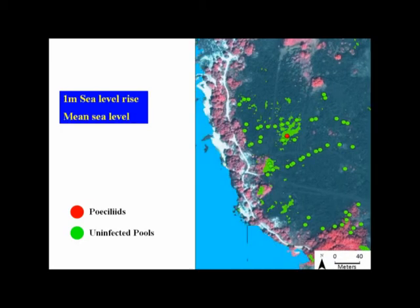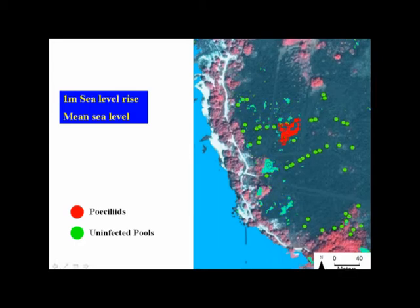If we have the 1 meter sea level rise, this is just at a slack tide at mean sea level, we see that we have new habitat that forms, and we also have a connection between the pool with guppies and pools that don't have them. And so potentially the introduced fish will be able to spread into new habitat.